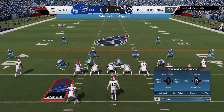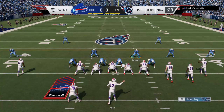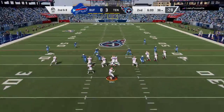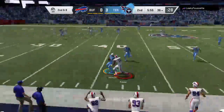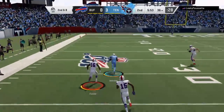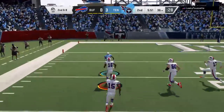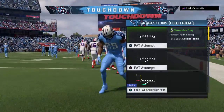Here's a 4-receiver look now. 3 of those guys out to the right side on 2nd and 8. Mike 54, Mike 54. To throw, it's Allen. Is this intercepted? It is. It's intercepted. Picked up by the USC man, Adoree Jackson. And he's going to score. It's a Titans touchdown.